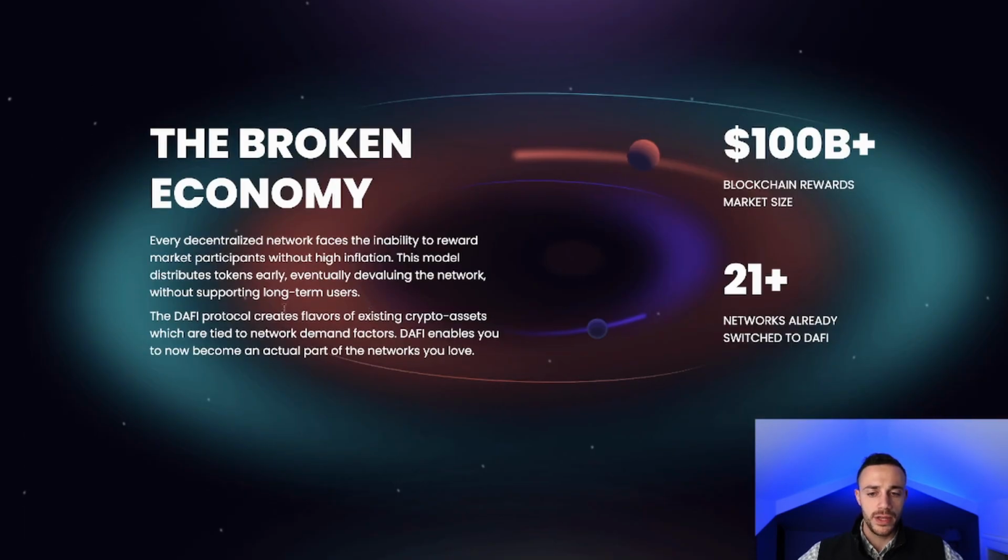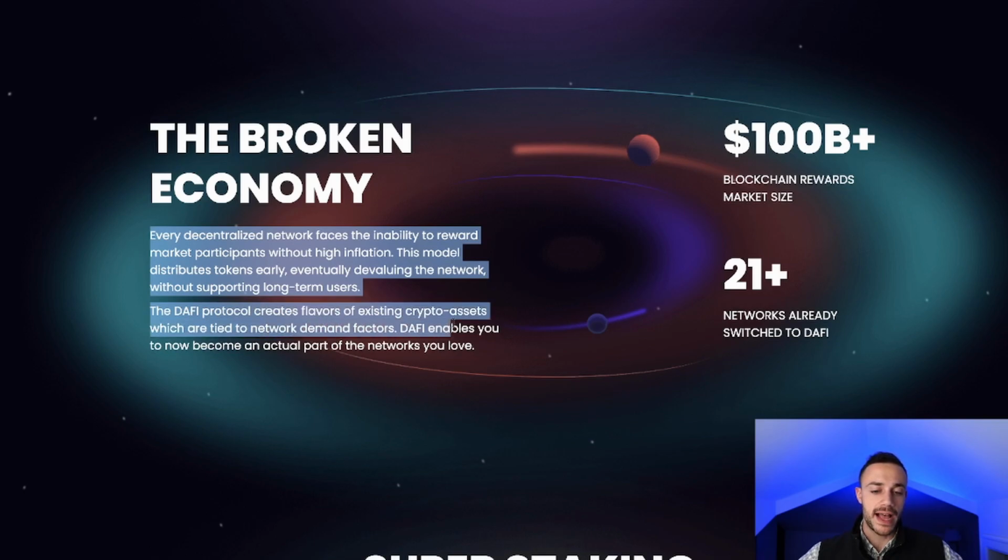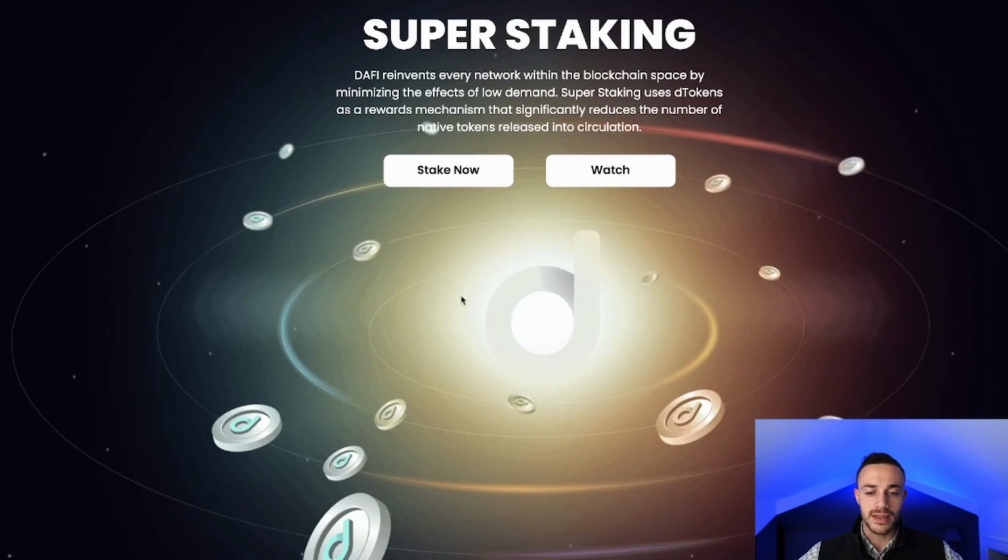So let's go back to the hyperinflation problem we were discussing. We can see right here that every decentralized network faces the inability to reward market participants without high inflation. This model distributes tokens early, eventually devaluing the network without supporting long-term users. The Dafi protocol creates flavors of existing crypto assets which are tied to network demand factors. Dafi enables you to now become an actual part of the networks that you love.